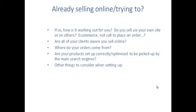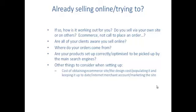And other areas, if you aren't already selling online but you've been thinking about it, other things to consider as well as the above are the cost of obtaining an e-commerce site. So one thing, buying your e-commerce site, you might buy a template site, or you might have one that's bespokely built for you. The design cost on top of that, so the actual site and design, the build and design tend to be quite separate, so it's something worth considering.